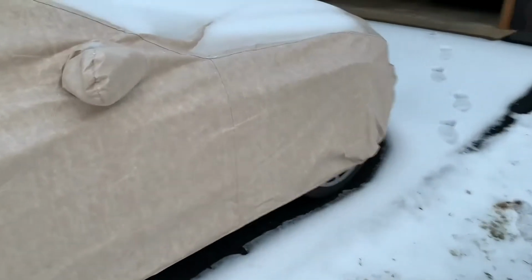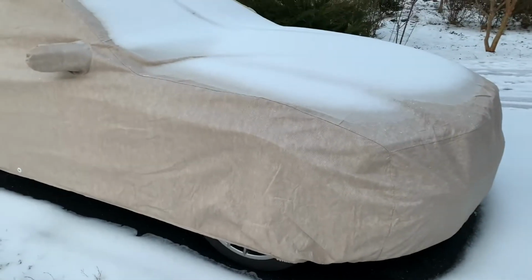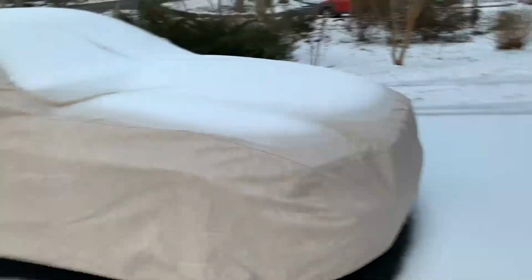But I have to say, I am super impressed with the fit and the quality of the Covercraft cover. I think it was around $200, but there's a discount code. I listened to the Everyday Driver podcast, and they have a discount code on their website if you're interested in getting one. I guess if you have limited garage space, then it's probably the best option for keeping your cars out of the elements if one of them has to be in the driveway. So yeah.